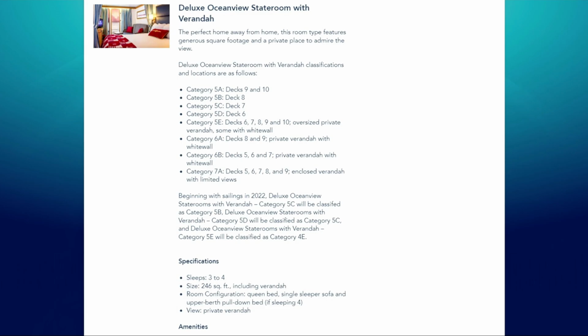So the deluxe ocean view stateroom with veranda, this 8186, is noted here. It says it's the perfect home away from home. This type of room features generous square footage and a private place to admire the view. As you can see, this type of stateroom is all over the ship, but this is the one at the very aft of the ship, and this is the one where the veranda is a little bit longer than the normal verandas that are on the side of the ship.